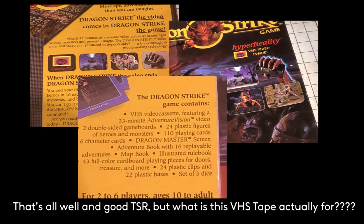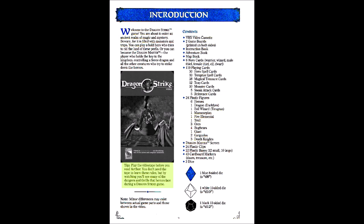Even if you read the actual instructions for the game, the point of the video is muddled at best when it says, "Tip, play the videotape before you read further. You don't need the tape to learn these rules, but by watching, you see many of the dangers and thrills that heroes face during a Dragon Strike game." What does that mean exactly?